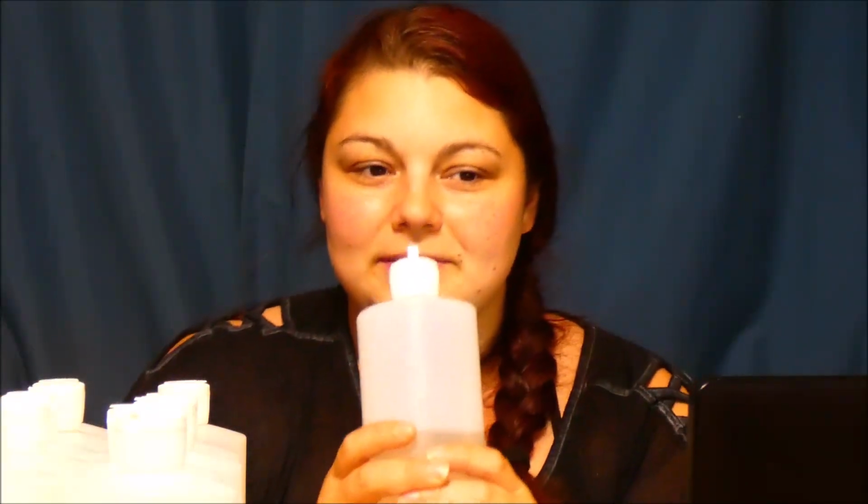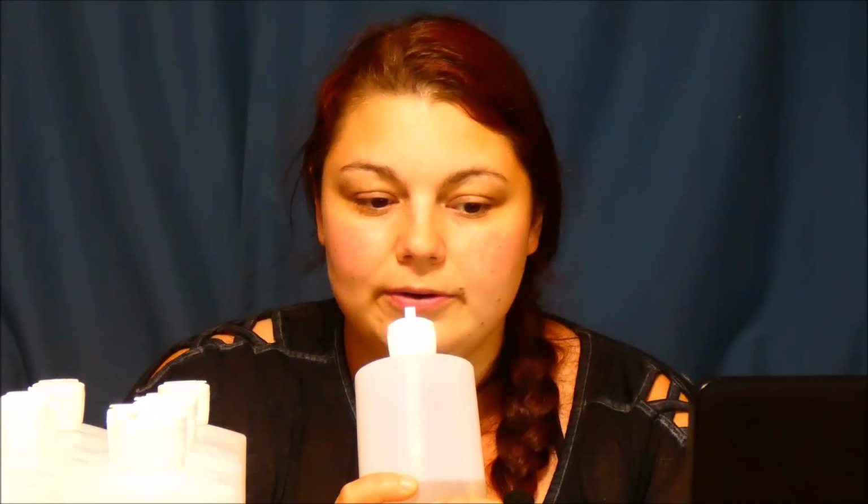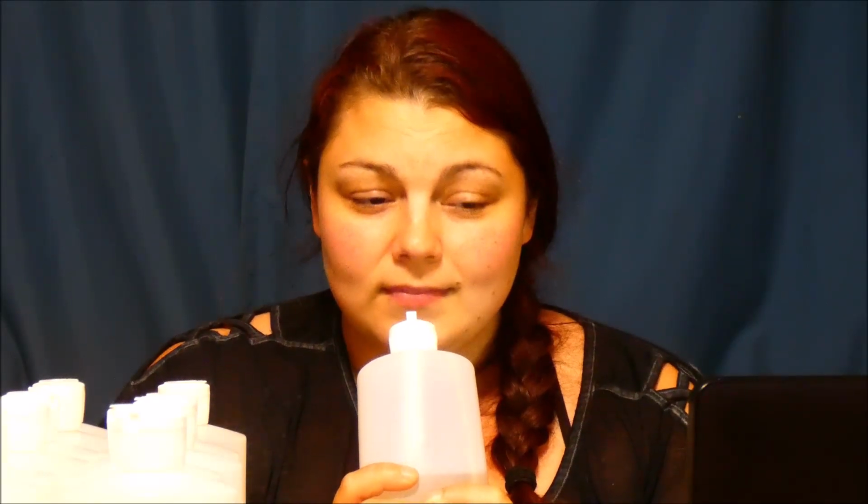Juicy Georgia Peach. I remember when we first got this one, when we got the sample of it to try it out, I wanted to drink it. It smells like a fresh peach, like you're taking a bite of a fresh peach. And it's just really yummy. The top note is citrus, middle of peach, green, and fruity notes, and then a bottom note of musk.